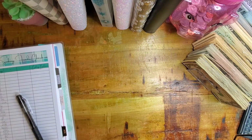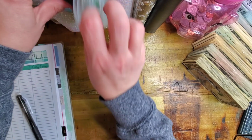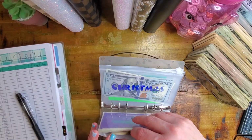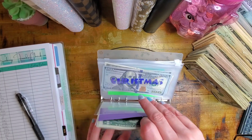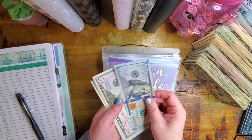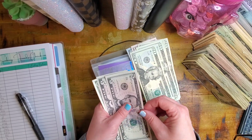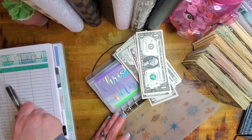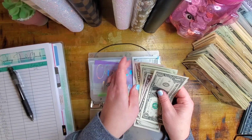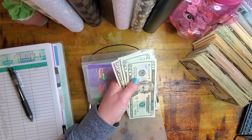There we go. Whew. All right, now let's get into our giving binder. So we've got our Christmas miracles. I have no idea how much is in here. I know I haven't been putting in as much as I would like to put in there. So let's take a look. So we've got 100, 150, 170, 190, 210, 230, 35, 40, 41. So 241. So just a little bit behind what I would like to be. I would like to actually do about $100 a month at least into my giving.